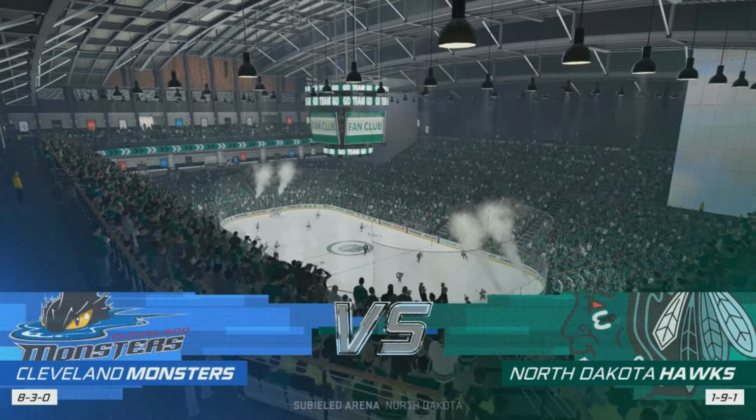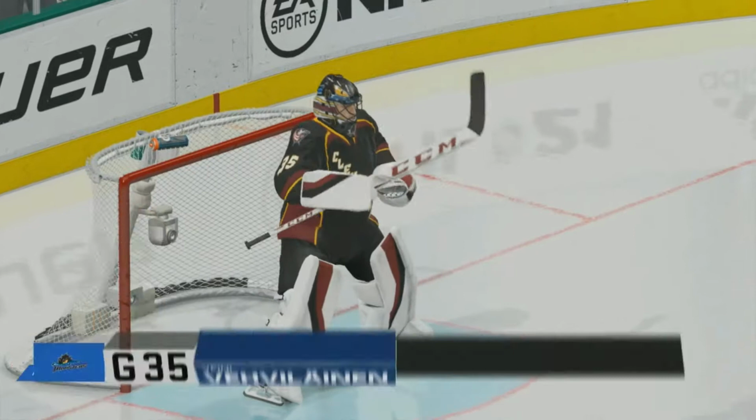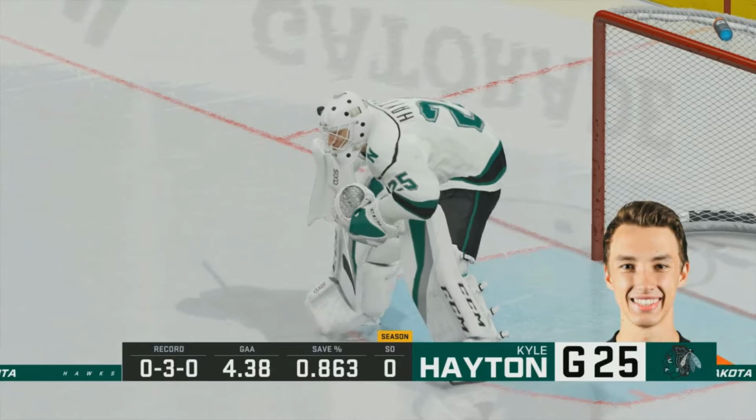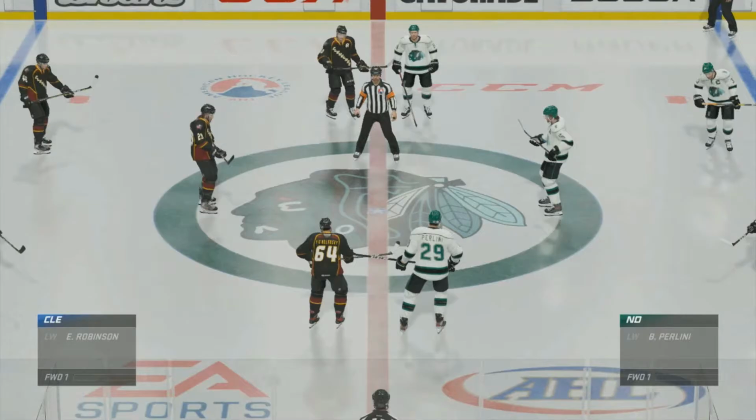Alright guys, here we are, SUBIELED Arena in North Dakota for the Hawks against the Cleveland Monsters. Let's see if the boys in white can get the victory. We have a rookie goalie playing for us in nets here. He lost three starts, not a good look. Let's see if we can get him a W here. Jumping straight to the action.